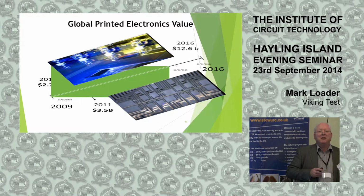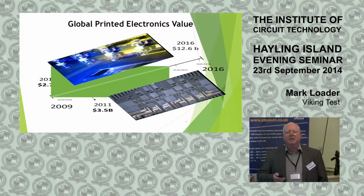That's about all I have on printed electronics. How many slides do you think, Steve? I think about 46. Thank you. I haven't got a clue.